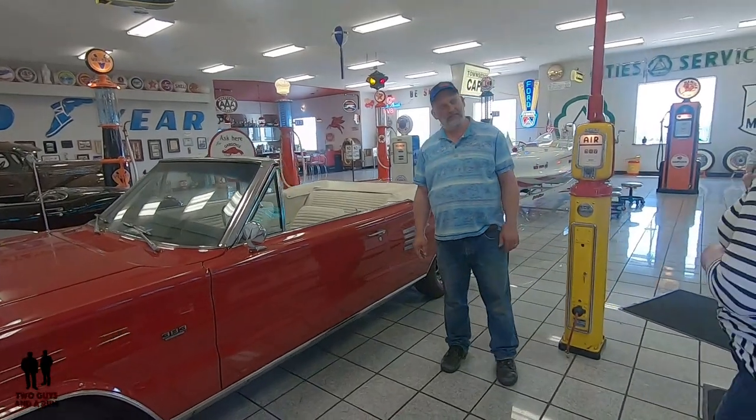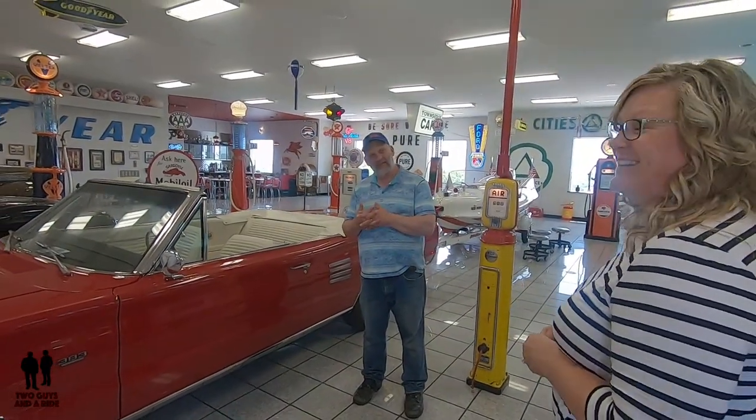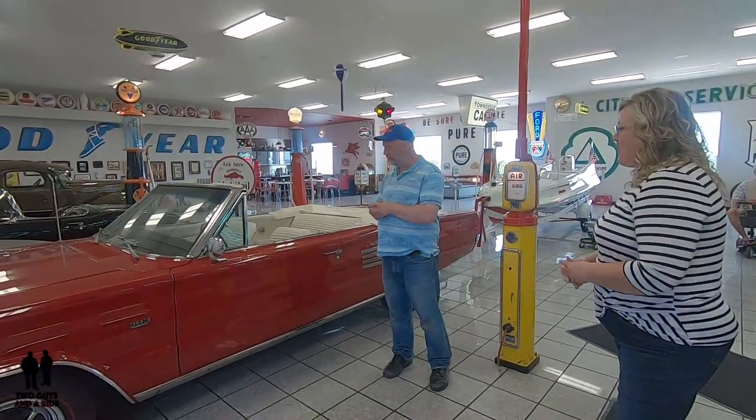My gosh, I like the way it drives. I like the way it sounds. Okay. Yeah, it's got a little muffler. Got a nice little burble to it. Yeah, it does. Along with the memories associated with it.